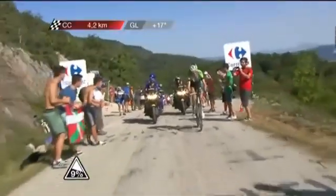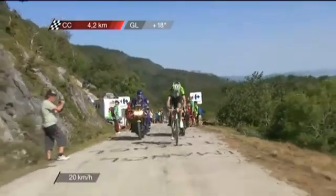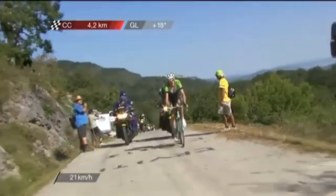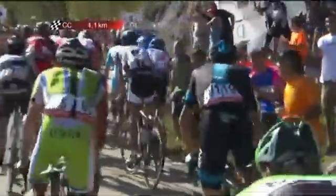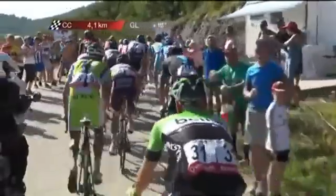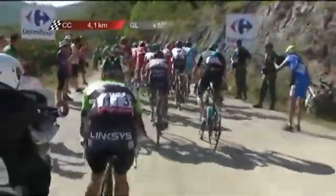Well, Izagirre is doing a great job, isn't he, in front of this group at the moment. He's keeping Gesink at a reasonable distance of around 15-16 seconds, but he's giving everybody else in that group a real hard time, and at the moment nobody's really attacked apart from Gesink. We've not seen any of the favourites make a move yet.